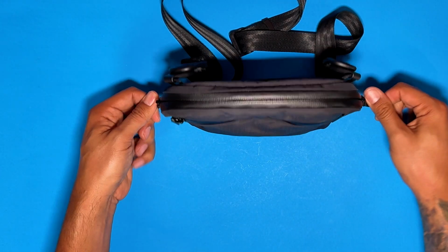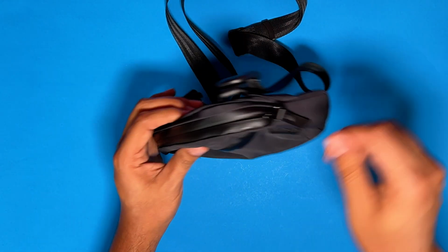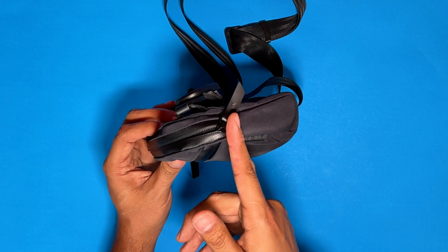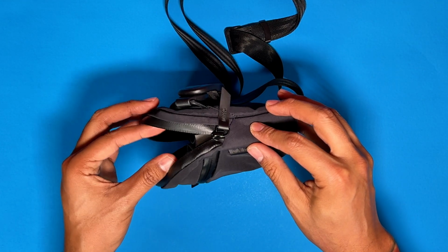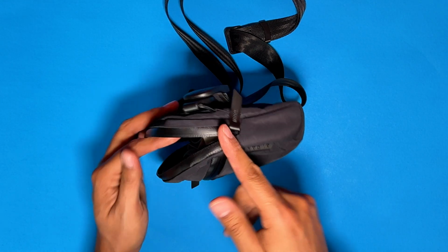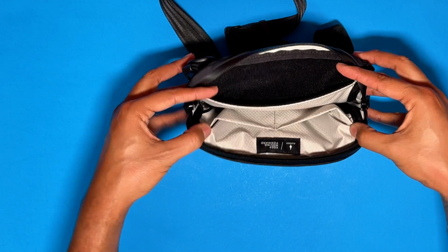Moving over to the main compartment, you do have dual zips here with these hyper long zipper pulls that allow you to go into the main compartment. So the zipper stops about halfway down. I would like for it to come down just a little bit further. That way it felt a little bit easier getting into the main compartment, but at least it stops right here. Gives you pretty decent access there.